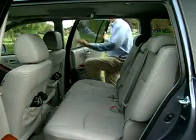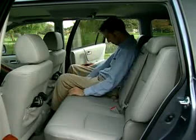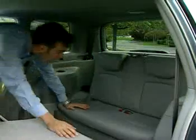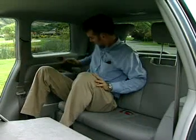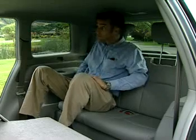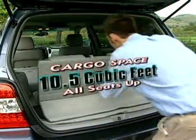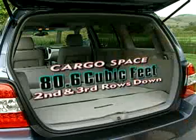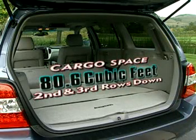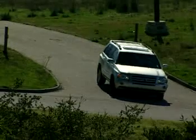Storing the battery pack under the split-folding second-row seat costs an inch of headroom, but there's still enough for 6-footers. The standard folding third-row seat, however, is another matter. Entry is tight for anyone over 5 feet tall, so at least 2 of the 7 passengers need to be kiddie size. As for cargo space, it's 10.5 cubic feet with all the seats up, 39.7 cubic feet with the third seat folded, and 80.6 cubic feet with both second and third rows down. That's identical to the gasoline Highlander, so you lose nothing in utility but gain economy and performance.